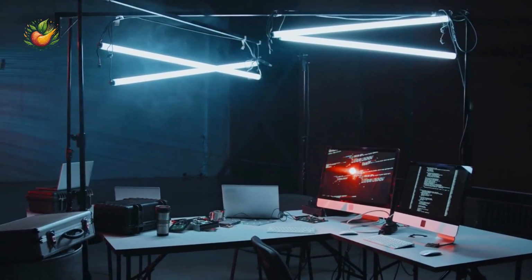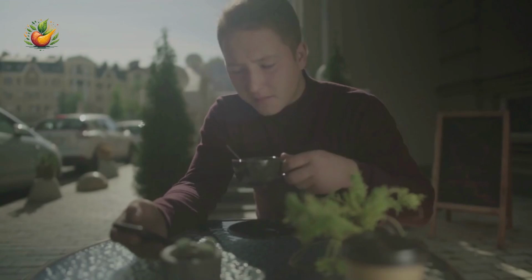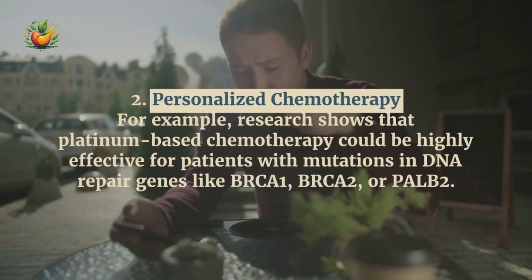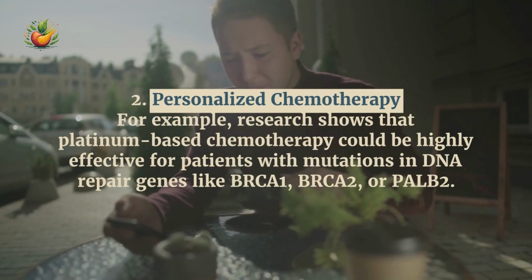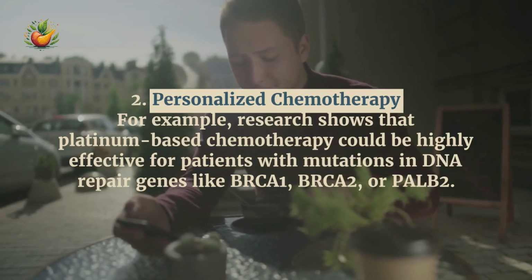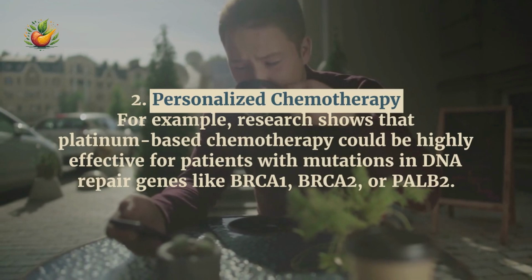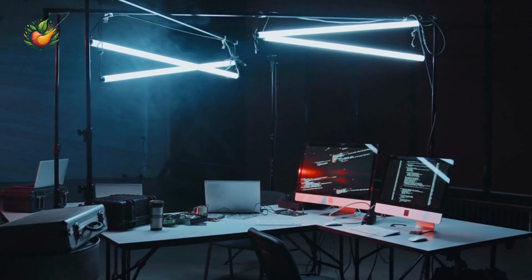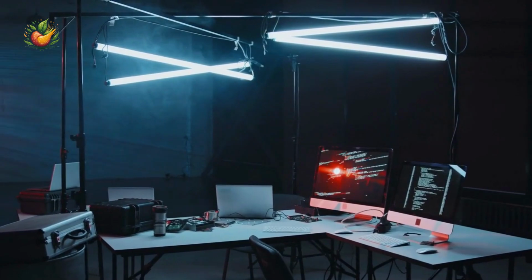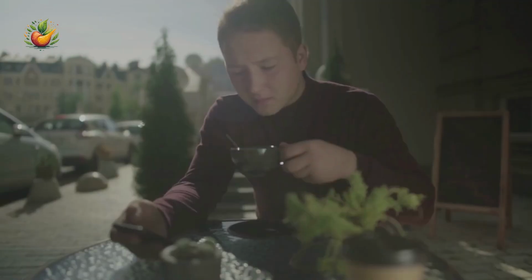The mutation is the lock, and the targeted therapy is the key that fits perfectly. 2. Personalized chemotherapy. For example, research shows that platinum-based chemotherapy could be highly effective for patients with mutations in DNA repair genes like BRCA1, BRCA2, or PALB2. Instead of a one-size-fits-all approach, genetic testing allows for a tailored treatment that aligns with your unique genetic makeup.